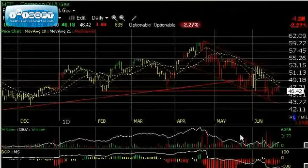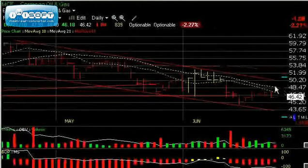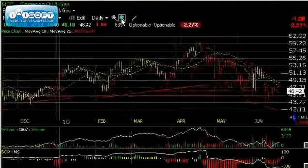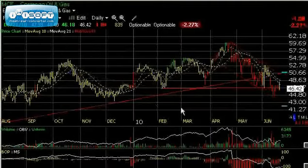MCF, Contango Oil and Gas, another energy company under siege, is in a distinct down channel with a bear flag forming, had a negative reversal day today. Let's scroll in and you'll see how the stock reversed down hard from its moving averages. I expect a retest of around 40, a test of the 43.5 range at the bottom of the channel, but perhaps something in the low 40s or worse if it breaks that zone.